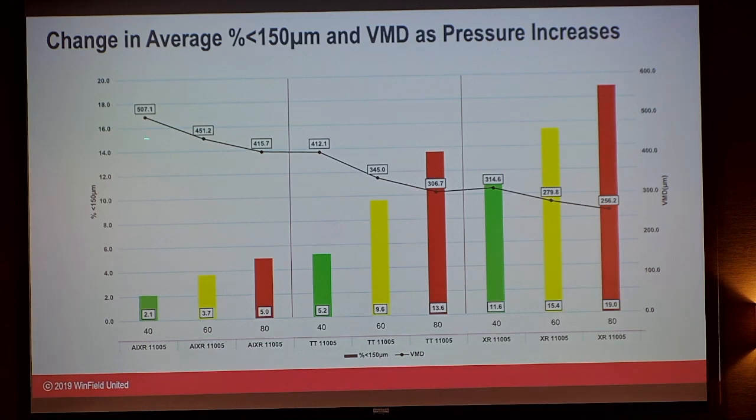If we look at the left side here, we have microns less than 150. You could debate what that should be, but that's basically what I'm going to consider driftable fines. Something that might be prone to evaporation or just not getting down to the target in even a moderate wind. On the other axis, we have volume mean diameter, so what's the average size of your droplet that you're putting on. If we look at the AIXRs, you can see that we have a droplet range that's above 400.